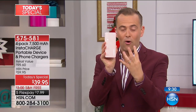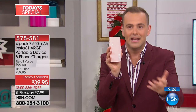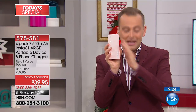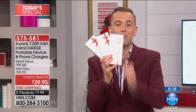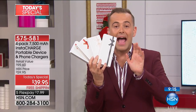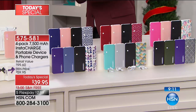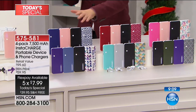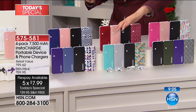It's that times four. Now, normally we do 2,000 or 3,000 milliamp. The bigger the number, the better it is, the more it can charge. This is the best deal we've ever been able to do. They all come individually boxed, even with a printed bow on it. And you get the cables you need for Android and Apple. And it's our best and lowest price ever. And it's on 5 Flex and free shipping. Here are the color choices. There's blue, there's red, there's pink, there is black, there is turquoise, and there's purple.